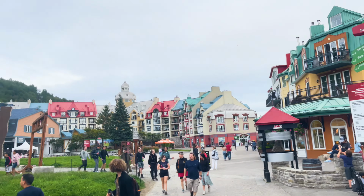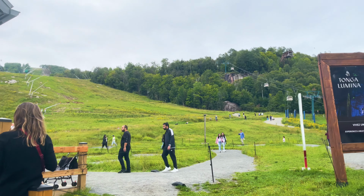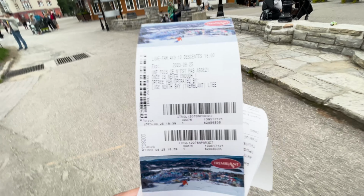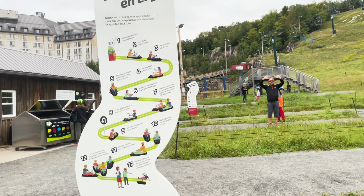We're trying to do something really interesting and gonna go for some luge stuff. See those people right there? They're coming down the hill. We're gonna do that. All right, so we got some luge tickets. This is what we're doing. They don't know what they're saying. It's in French.